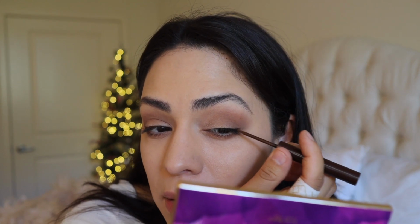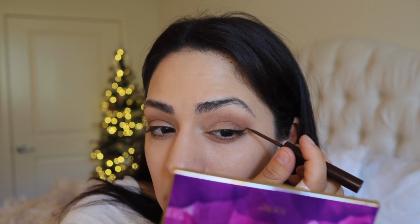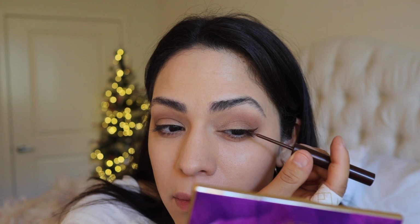So just like that, and then I'm going to smudge it out with eyeshadow in a sec. So just do the other side. I always start with the corner. I go up, and then from the tip, I bring it in. And I'm not too concerned that it's perfect because, like I said, I'm smudging it out afterwards.